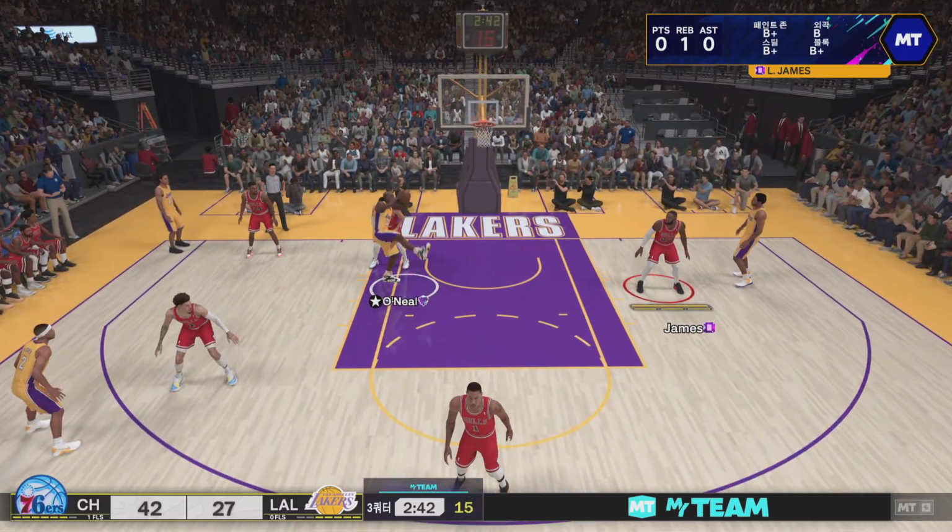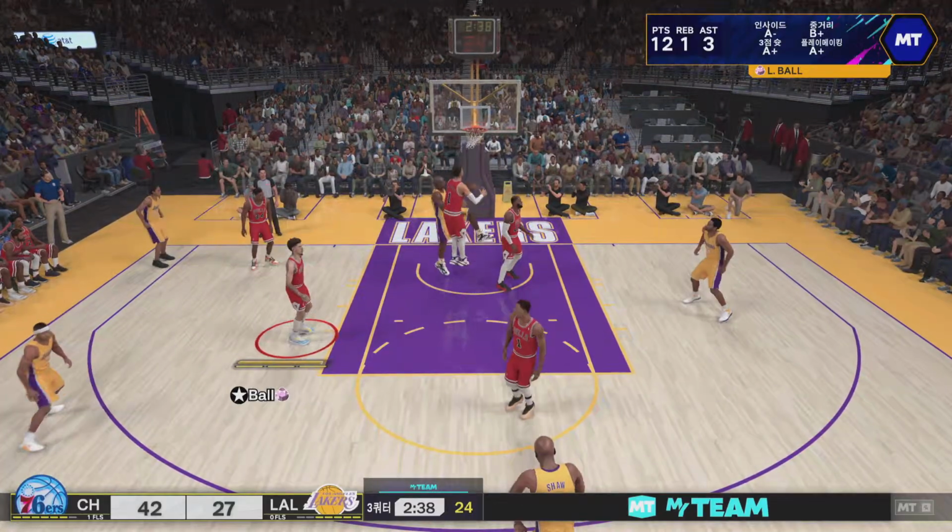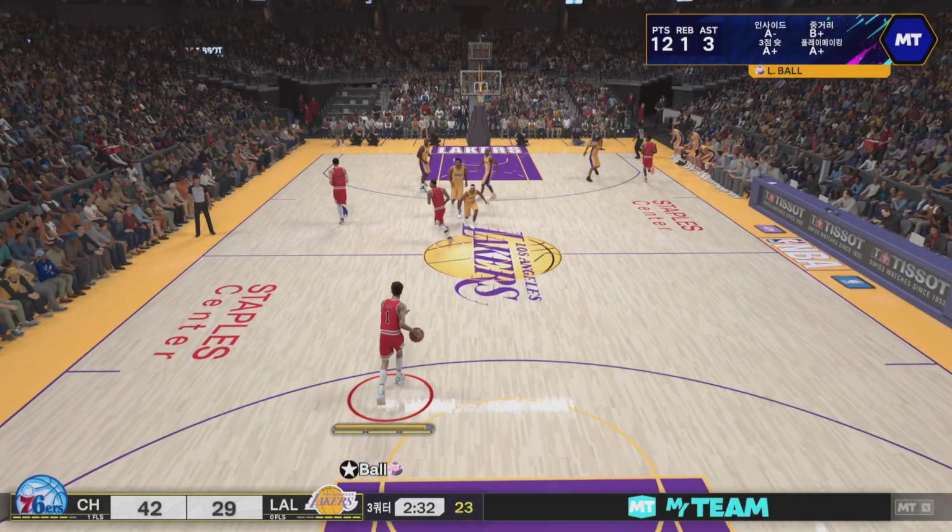Pass to Shaw. And here's O'Neal, covered by Wembanyama. And he takes that one up and powers it through. Doing what he can to help shrink the deficit, but it has to be a team effort.